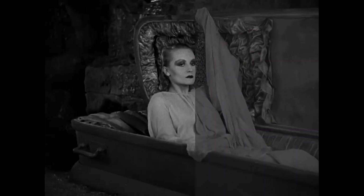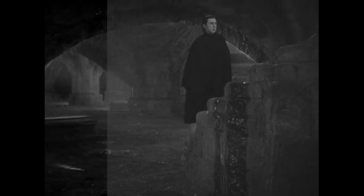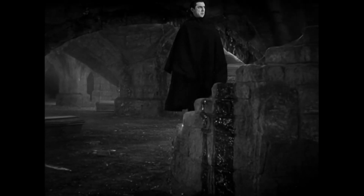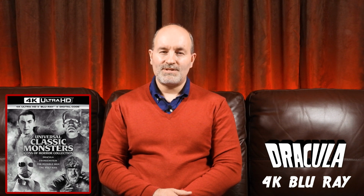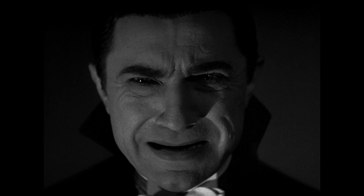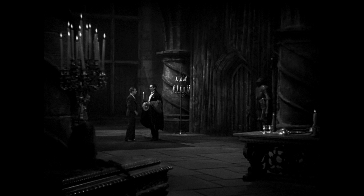With this release being on a proper 4K disc, it can now take full advantage of that scan with the increased resolution and the application of HDR colour grading. From the very beginning you can see a noticeable uptick in sharpness. Facial features are more defined, especially on Bela Lugosi's face, and set interiors have more depth and detail.